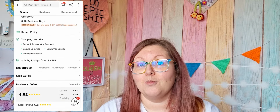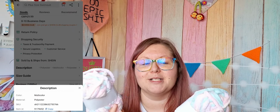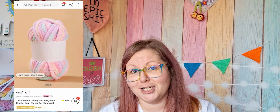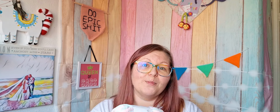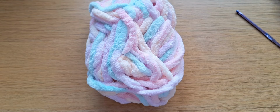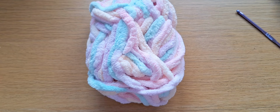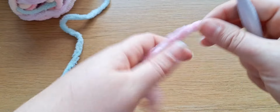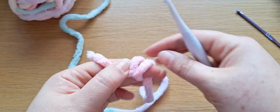So you can see why people are buying at SHEIN, because it's cheap for chenille yarn, and plushy and chenille yarn is so in right now. So let's swatch these up and see if they are any good, if they perform the same as chenille yarn. So we're going to go for the chenille yarn next. I don't actually have a big enough hook, so that's going to impact on that, but I've got a 5mm, hopefully it'll work.